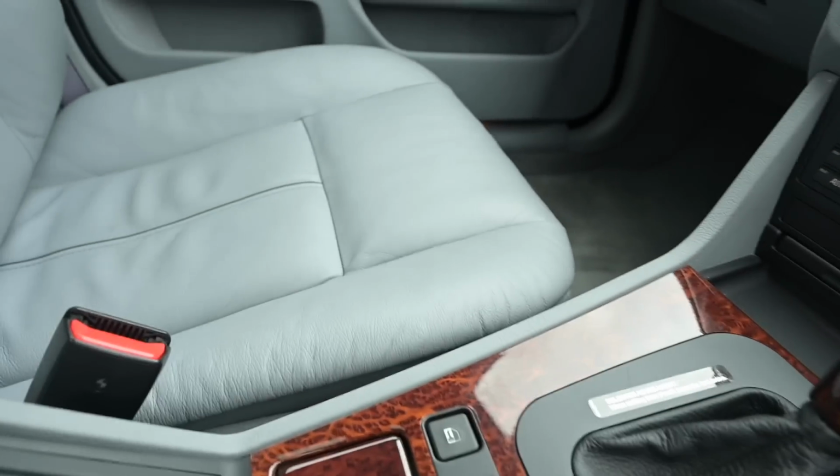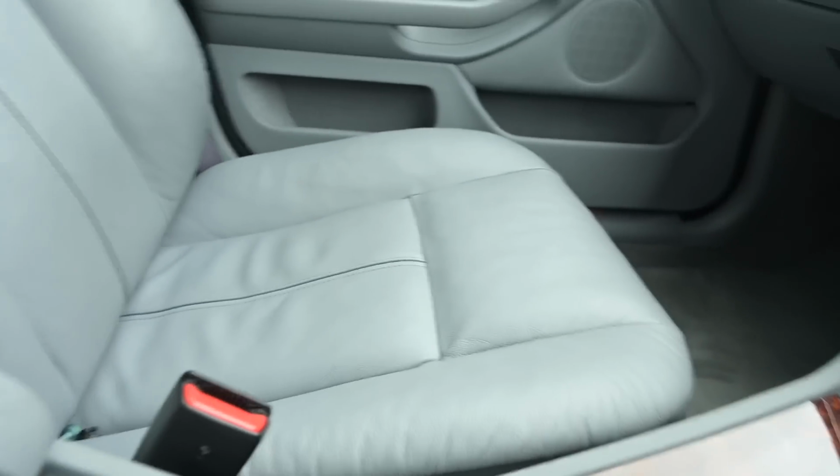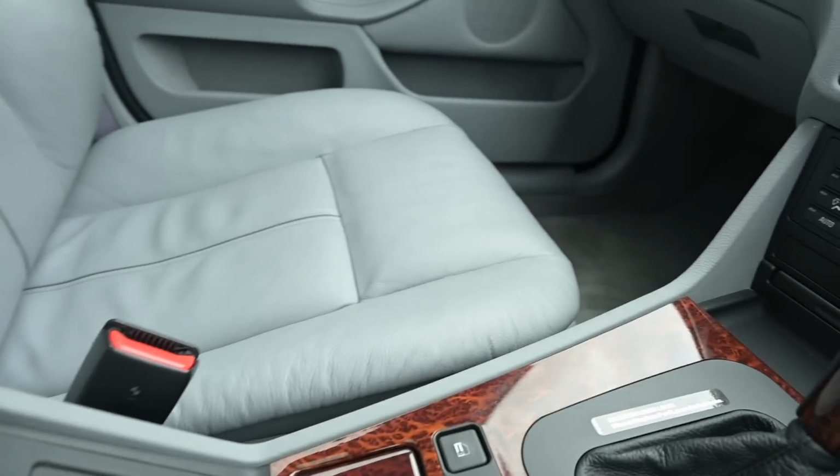They're basically like a large living room armchair. They're very much for comfort, not holding you in place. You sit on them rather than in them.